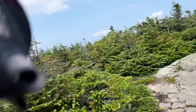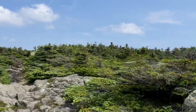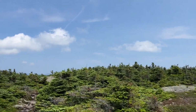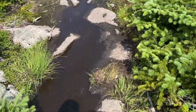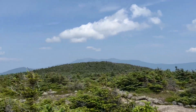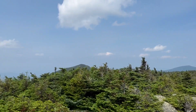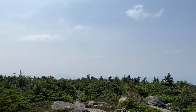So it's pretty hard to get a good view up here. Everything's kind of hazy, but I'll show you what kind of a view we got. So, up in the alpine scrub again. View. Oh, and somehow there's still bog up here. Hey, here we go. Not seeing much. It's too hazy.